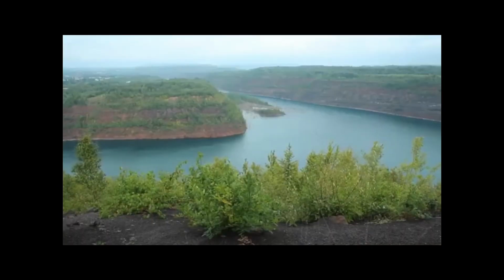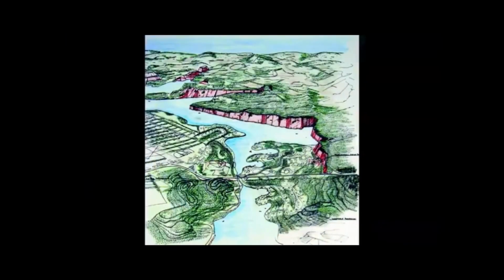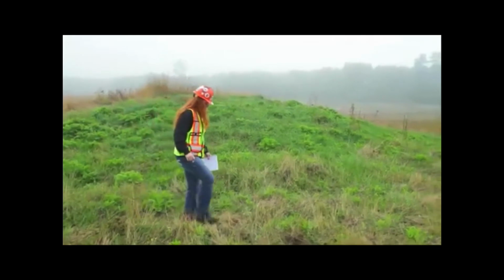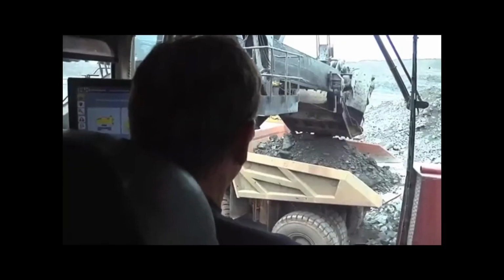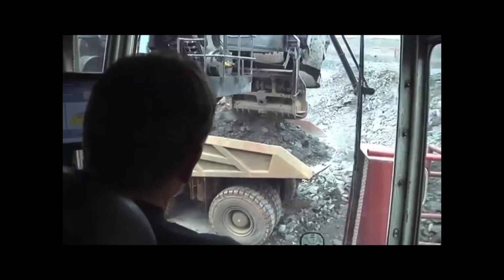The pits left behind from iron mining will become lakes where fish are stocked, and depending on future land use needs, shorelines could include residential developments, cabins, resorts, or public lands. Once all the permits, restoration plans, and financial assurances are in place, mining can begin. As one can imagine, the permitting process takes several years.